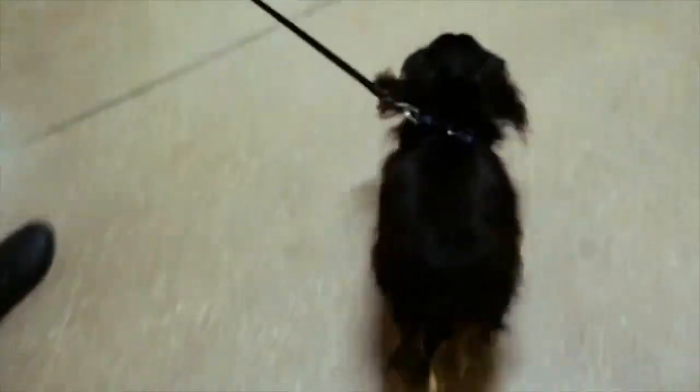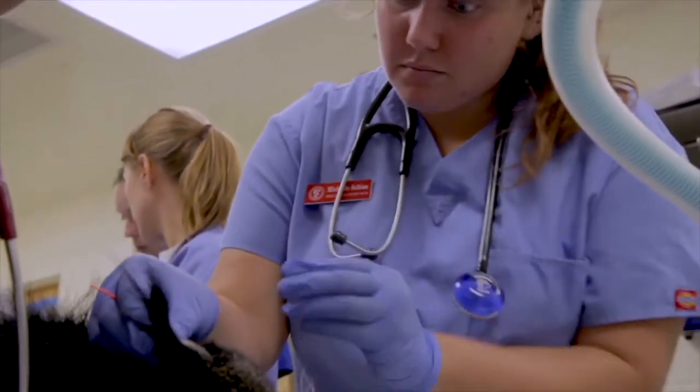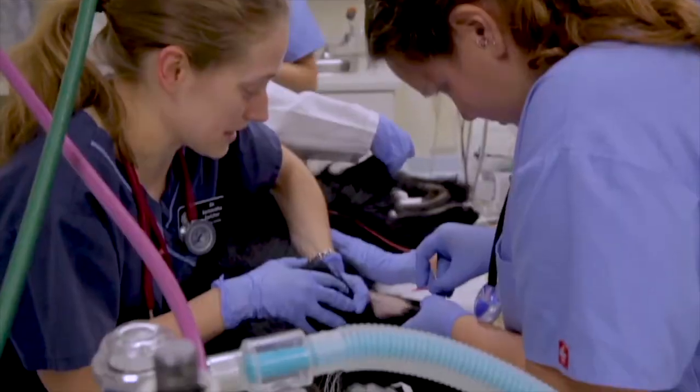When I visited, it was really friendly. Like I felt like, okay, this is where I'm supposed to be. NC State College of Veterinary Medicine is one of the top-ranked veterinary schools in the nation, along with one of the lowest costs. I think it's just something that you can't beat.